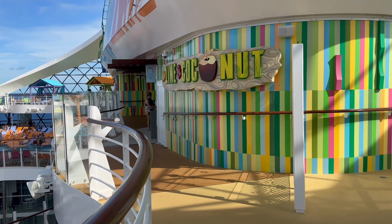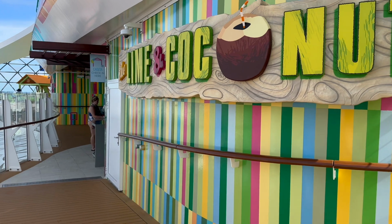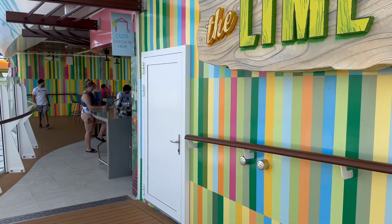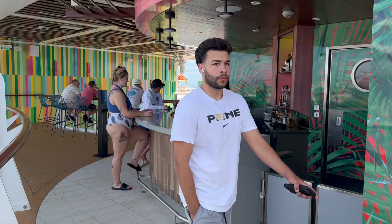The Lime and Coconut bar spans multiple decks on both deck 15 and deck 16, but they've made this even better from an efficient standpoint. Listen to what this Royal Caribbean expert had to say about it.